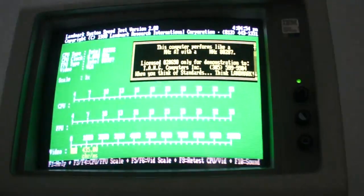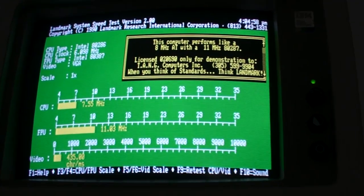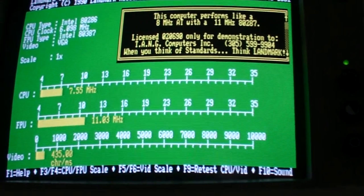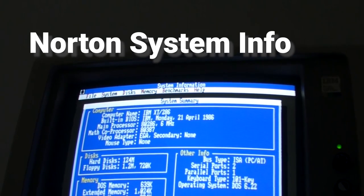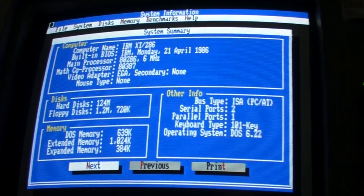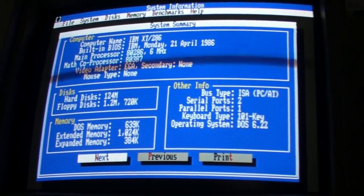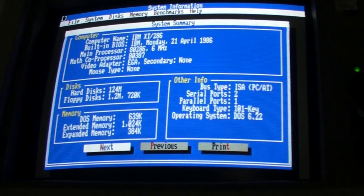Here's Landmark 2.0, which is an older version of the same software, and it changed the rating to an 8MHz with an 11MHz floating point unit. I do believe that Landmark actually changed the algorithm in their software, and that's why the different result came up. Finally was Norton System Information, and that came up, correctly, as an IBM XT286 with a 6MHz processor. It identified an 80387 rather than a 287XL, but that's probably right because it does work like a 387.